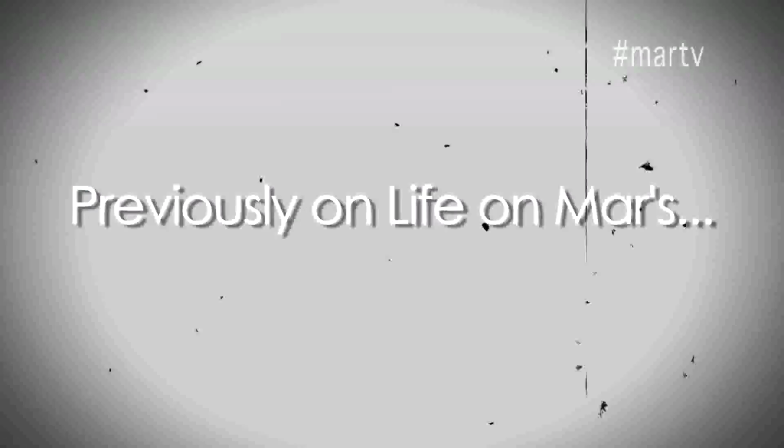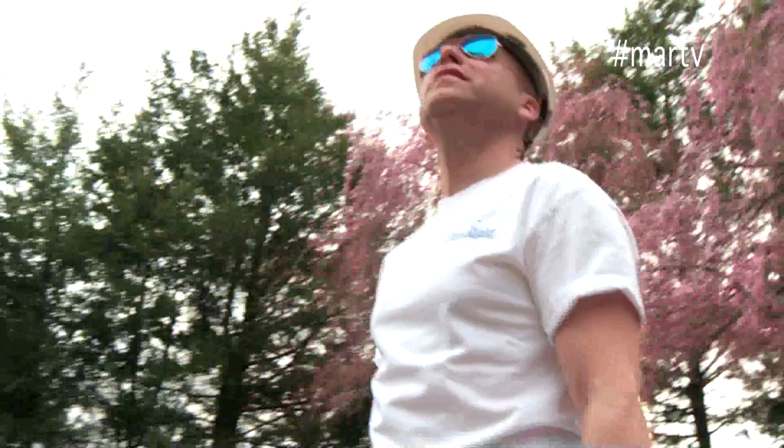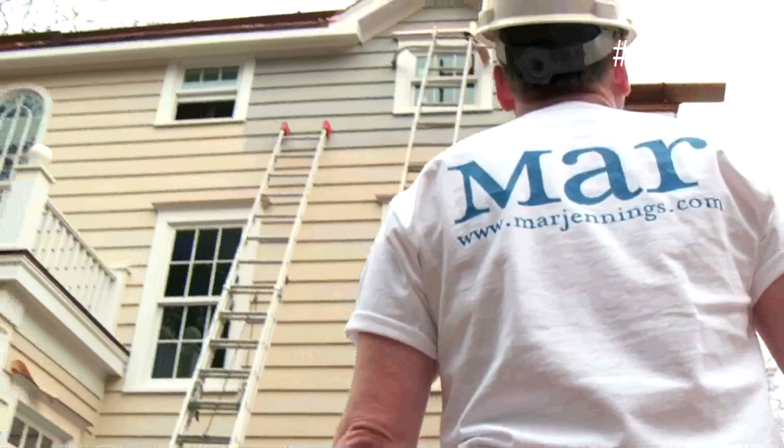I'm using my casual luxury design principles to completely renovate this 1908 home in Westport, Connecticut for the O'Kane family.